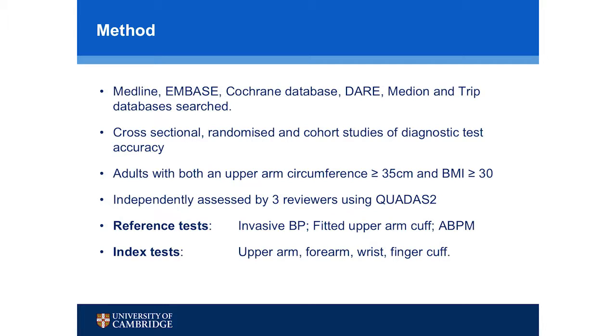It's a diagnostic accuracy review, so a fairly standard diagnostic accuracy review methodology. We searched through the major databases, looking for cross-sectional studies, randomised trials and cohort studies of diagnostic test accuracy. We were specifically looking for adults who had both a large arm circumference of greater than or equal to 35 centimetres and a BMI greater than 30. We also did some subgroup analysis with slightly larger subgroups as well.